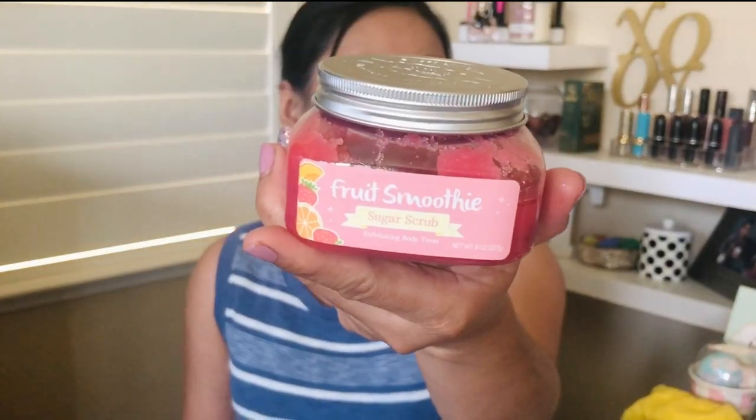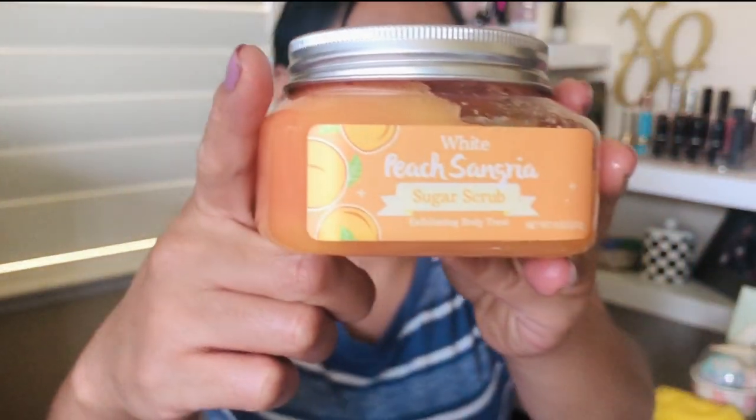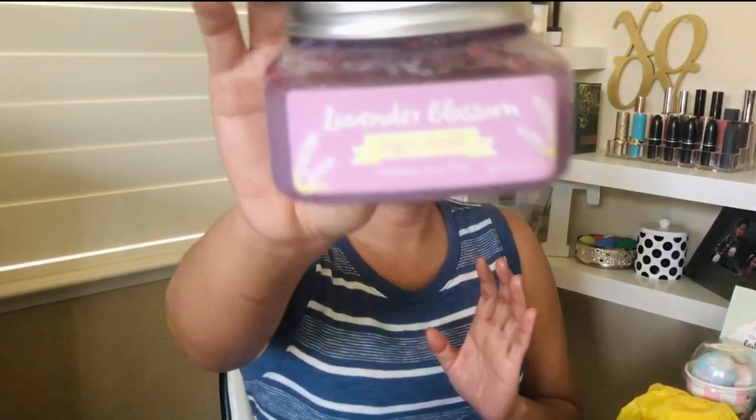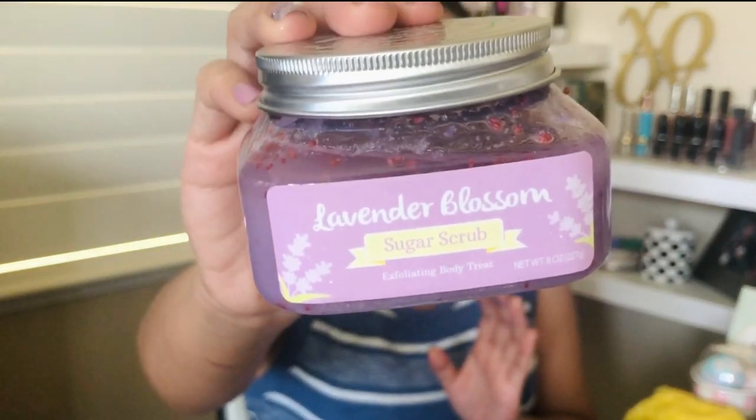you know, for $30. Now, to my surprise, I bought one, but I got four extras. I got fruit smoothie, the peach sangria, Asian pear lily, lavender blossom. I'm just gonna consider this as PR and say thank you to Nectar Bath Treats. I think this is a great way to try all of the different products. Actually, my daughter tried it.